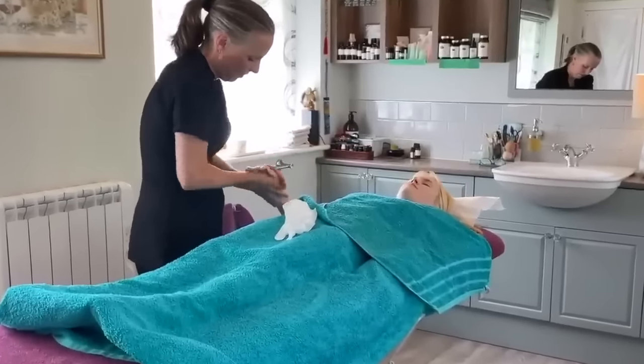And the lovely area of delicate skin just behind the ear, which hardly ever gets any attention, up to the very top, down to the neck, and slowly removing the headband. And now, having washed my hands, just introducing my hands to the scalp, ready for a de-stress scalp massage.